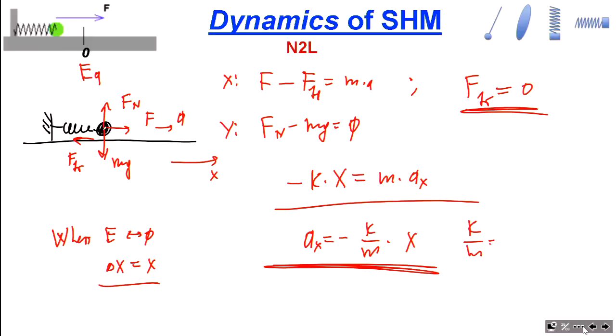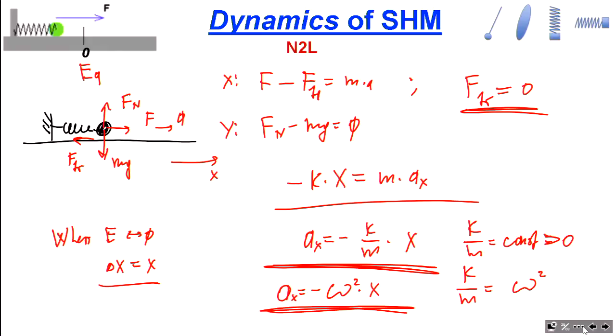This ratio, first of all, is constant. Secondly, always positive. At least for now, we have no knowledge about existence of negative masses. So that's why people name it omega squared, because anything squared is always positive. Physical meaning of this variable will be discussed later. For now, the most important statement is, for simple harmonic motion, like an object attached to a spring moving back and forth, acceleration is always proportional to instantaneous location of an object, always.